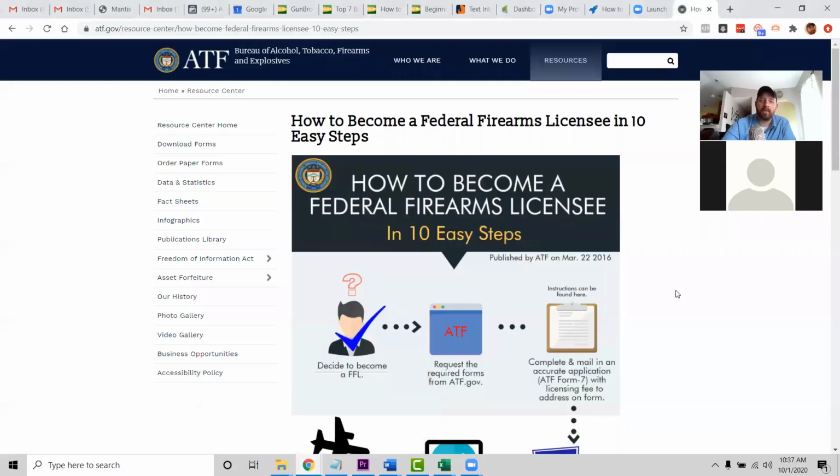The whole process takes about 2 months, but it is super easy to do and super convenient, because now you can buy and sell guns and conduct background checks for people that you don't know. It's a pretty standard process. Here is what the ATF has on their site for becoming an FFL. I'll just pull it up real quick.